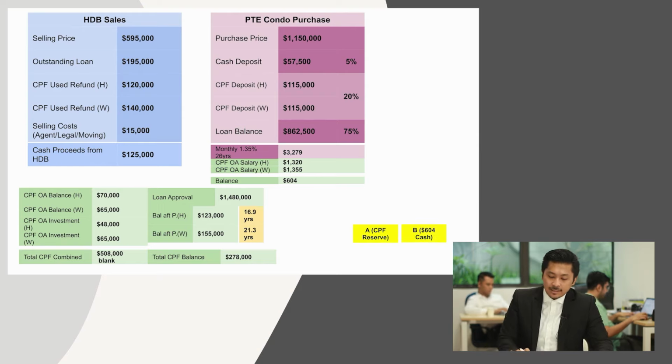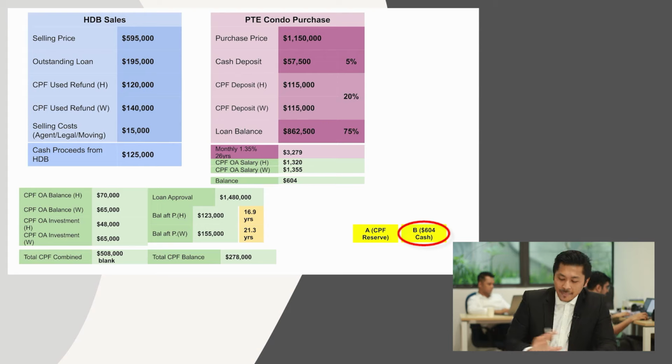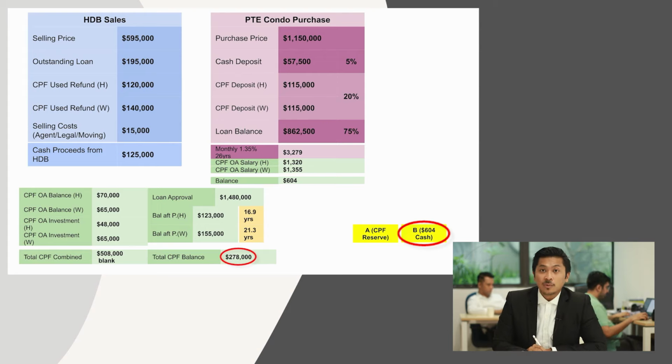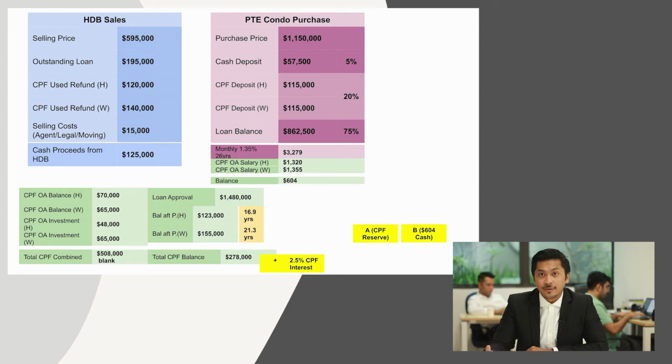What if they consider this second option of paying this 604 in cash instead? What would happen? That would mean that their 278,000 that is sitting left behind in their CPF ordinary account is generating 2.5% CPF interest compounded every single year for the next 15, 20, 25 years. By using your cash to pay off this balance of 604 mortgage that you need to pay up, you'd be making your CPF work harder for you.